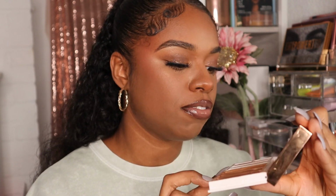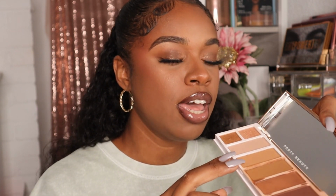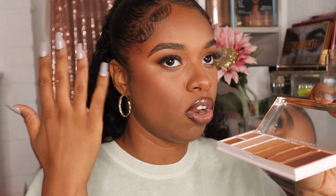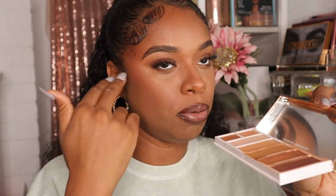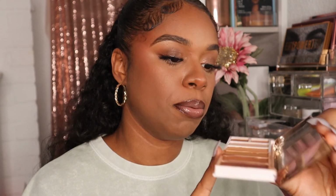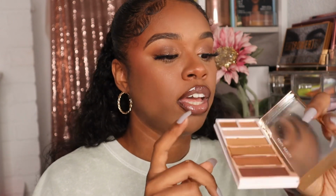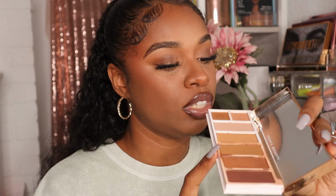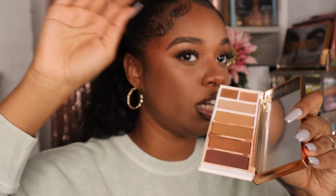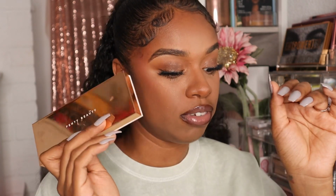I kinda never really reach for these two shades right here, the two lightest shades. I feel like I could use them if I wanted to do an all natural look where I just use the bronzer in my crease and then use these on my eyelid. I could do that, but I just haven't done it yet. But I also been using caramel cutie. I've been using that too. Sometimes I just put my brush in and just blend those three shades together and go in. But yeah, love this palette.